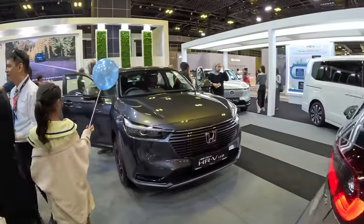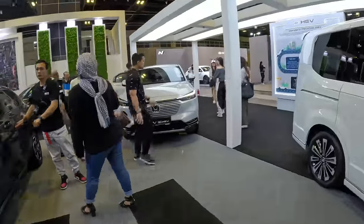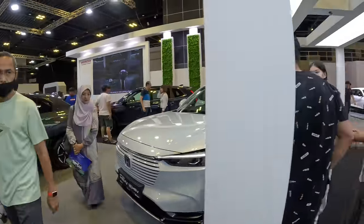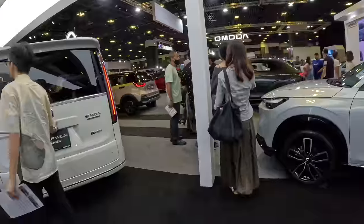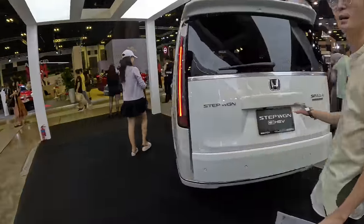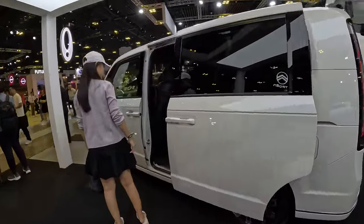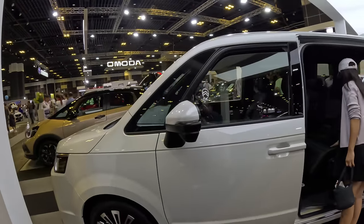Honda HR-V. This is the HR-V model. And also the Step WGN. Very spacious car.